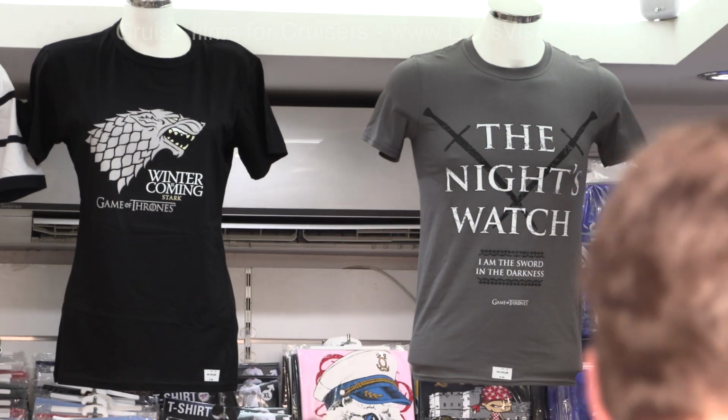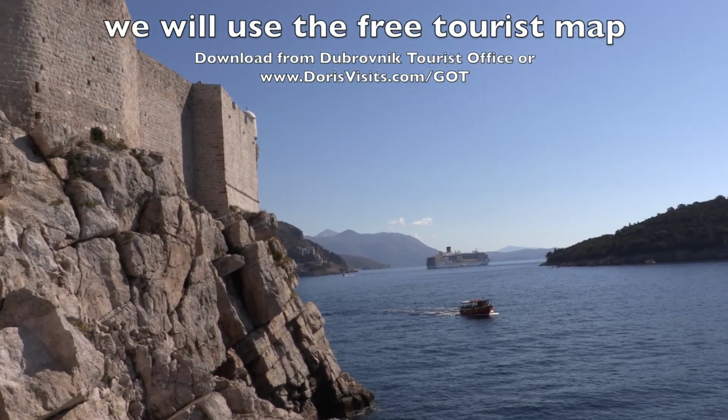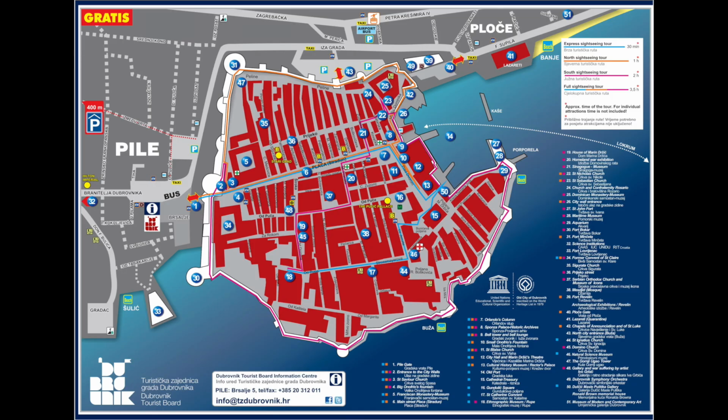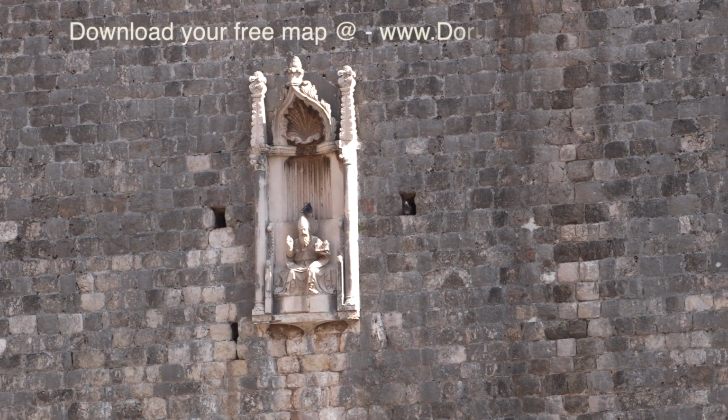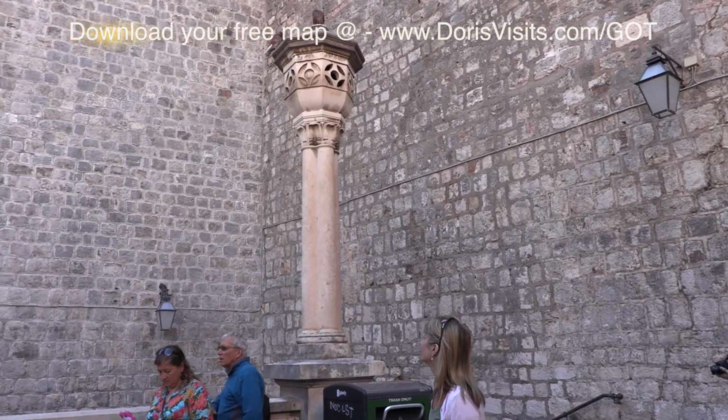Four or more cruise ships stop here some days, bringing thousands of people. We're going to use the excellent free tourist map. You can download it from dorisvisits.com/GOT. So let's start at Pile Gate and look at the iconic stone pillars.